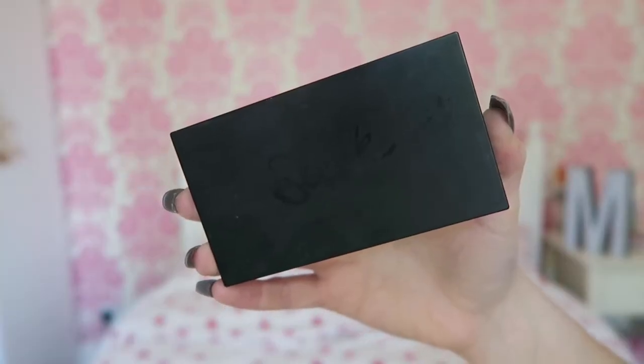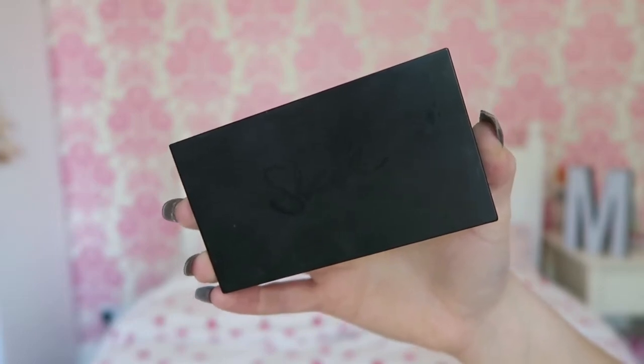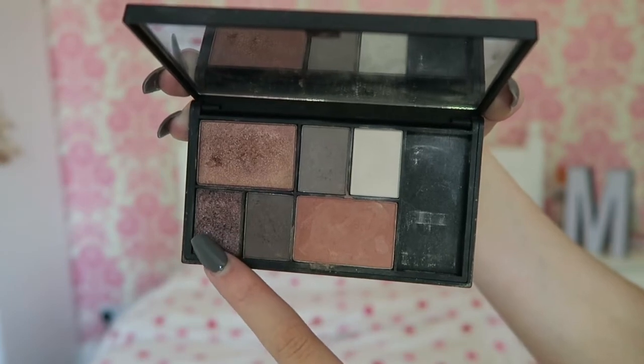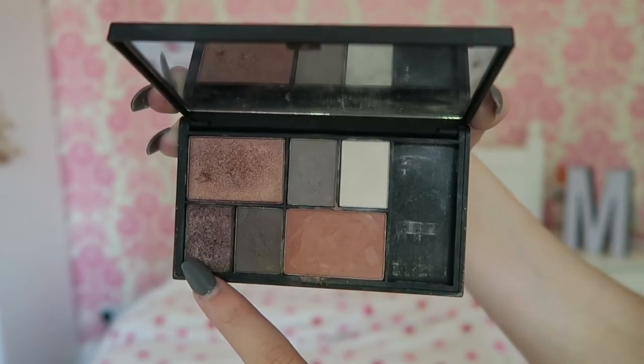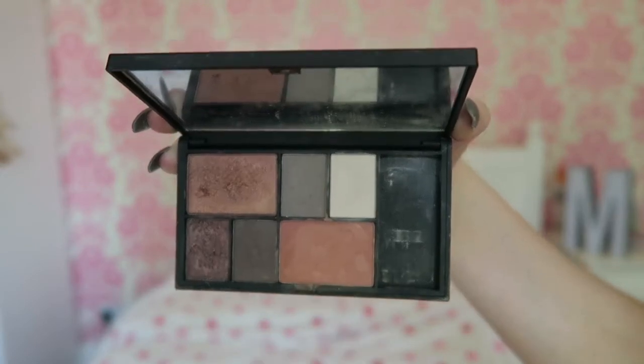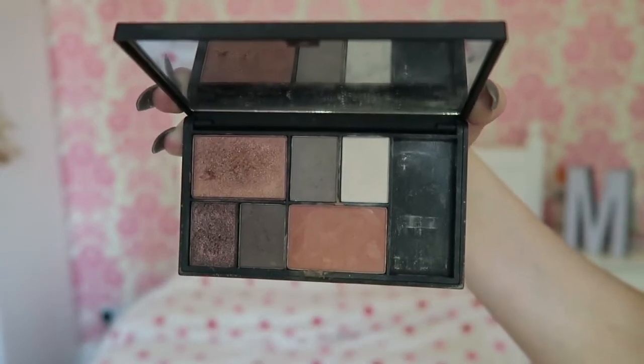The first palette that I've got is the Sleek Eye and Cheeks palette. When you open it, it has one side for eyes and one side for cheeks, and I don't really use this anymore. I like the colours for the eyes, like the brown and the goldish brown, but they're not really my colours. It was just one of them first makeup items that you normally get.